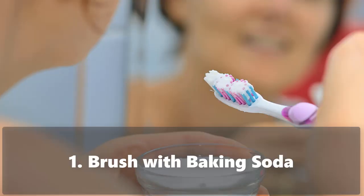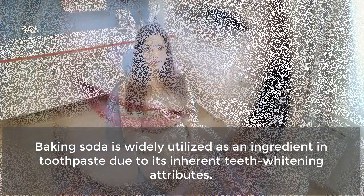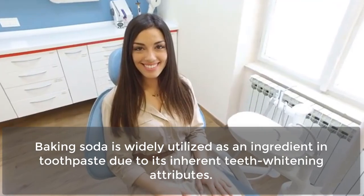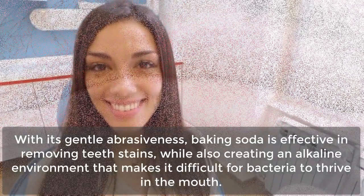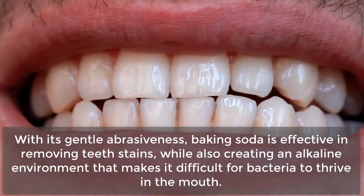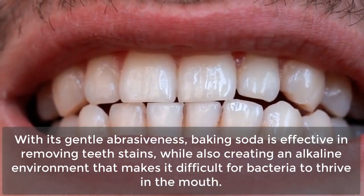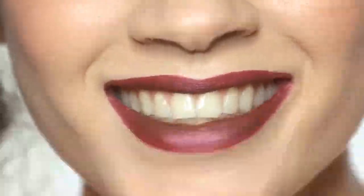1. Brush with baking soda. Baking soda is widely utilized as an ingredient in toothpaste due to its inherent teeth whitening attributes. With its gentle abrasiveness, baking soda is effective in removing teeth stains, while also creating an alkaline environment that makes it difficult for bacteria to thrive in the mouth.